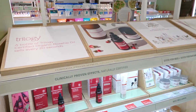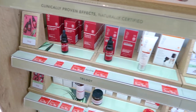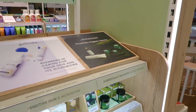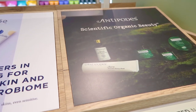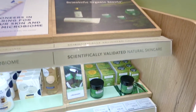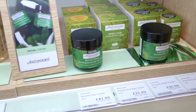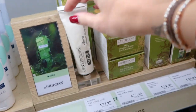Okay, so over on this side we have got some Trilogy products, which sound quite nice. These are all currently on offer, which is quite cool as well. And then I have actually just spied Antipodes. Oh, I love their honey mask. This one up here on their sign is such a good face mask, guys. I absolutely love it. I have actually also used this day cream because it's kind of the same sort of range. I'm trying to see. Yes, they've got it. Oh my goodness, they've got it.